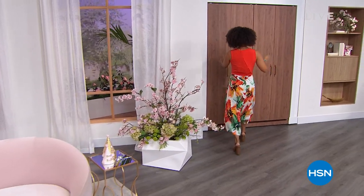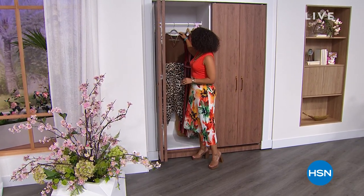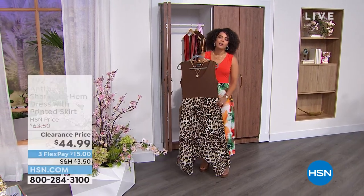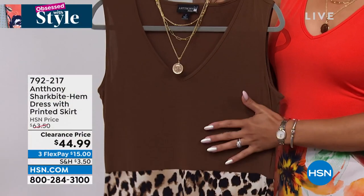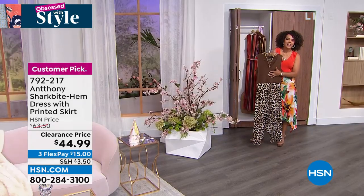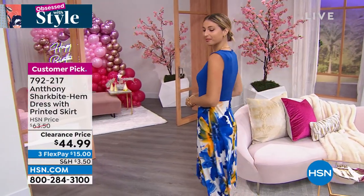Actually, I'm already wearing one of them, but I gotta show you the other color. So we just reduced the price on this fabulous dress from Anthony. We know and love Anthony, ladies. Someone on my Instagram was telling me, I'm so happy to see Anthony is back. Yes, he is back, and we are giving you a clearance price on a dress that you're gonna buy now, wear now. Perfect for the summer. It's a beautiful jersey stretch knit, so it's cool to the touch. It's lightweight, it's breathable, it's airy.